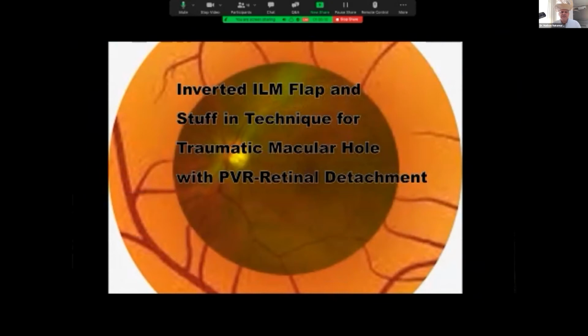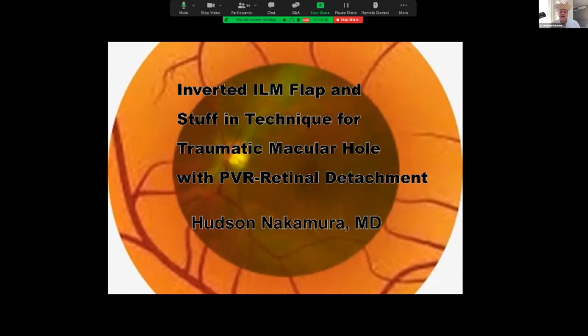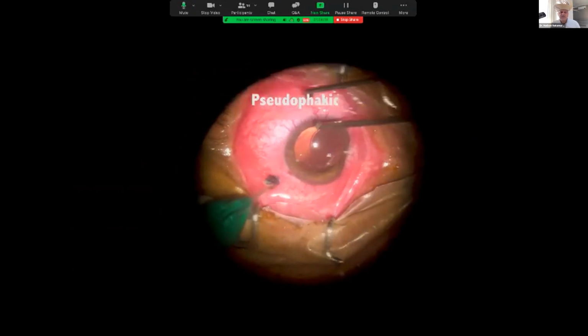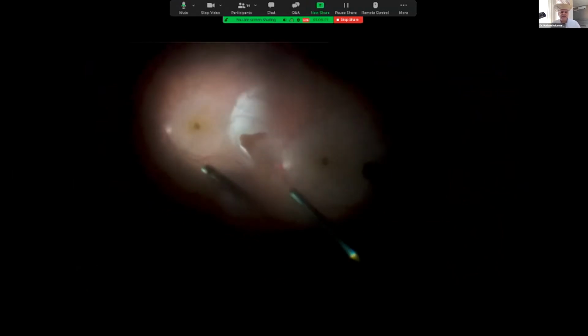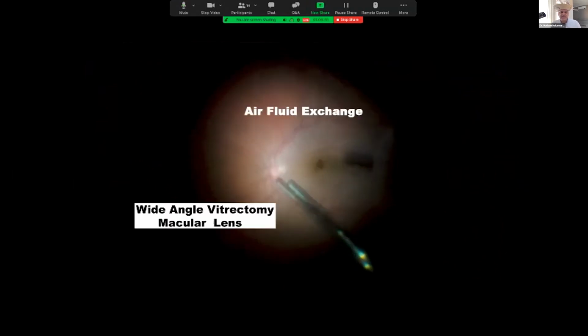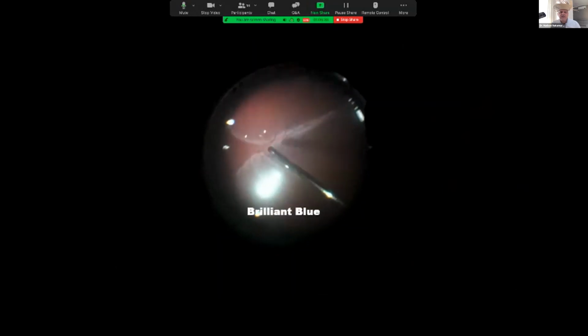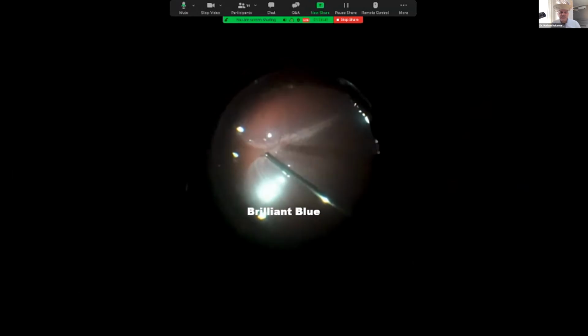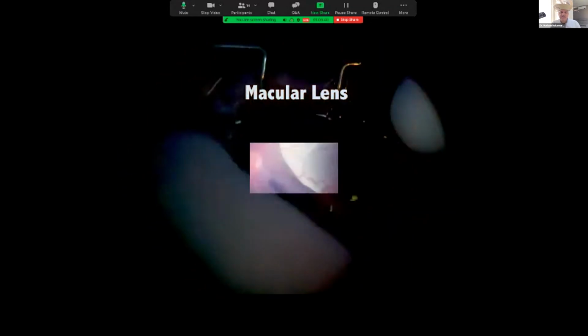So this is the IBEG Foundation, inverted ILM flap and stuffing technique for traumatic macular hole with PVR retinal detachment. We started the case, we set up for a 23 gauge vitrectomy. And as you see here, you have shortening of the retina, PVR, breaks. I start first with the vitrectomy, core vitrectomy, peripheral vitrectomy, and go ahead with the air fluid exchange. As you see, the retina is totally detached. So I do a complete air fluid exchange and insert Brilliant Blue so that you see the membrane.